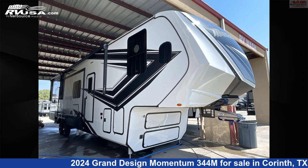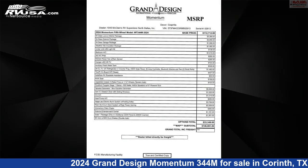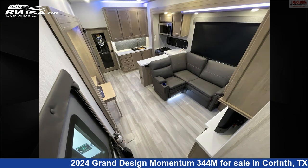This 2024 Grand Design Momentum 344M is a toy hauler RV. It is located in Corinth, Texas, 76210 and is offered for sale by McClain's RV Superstore.